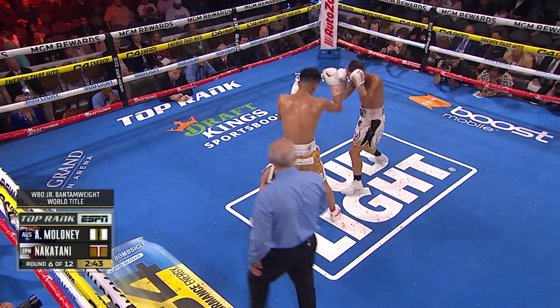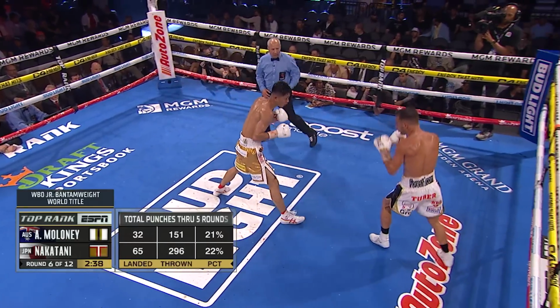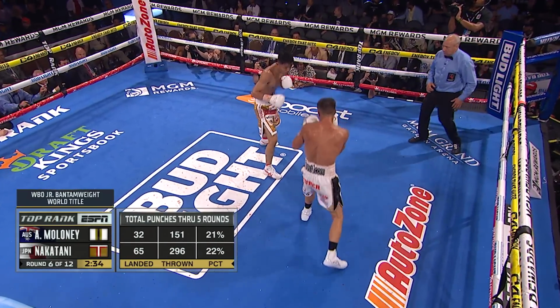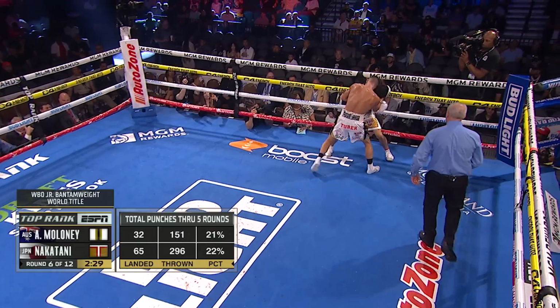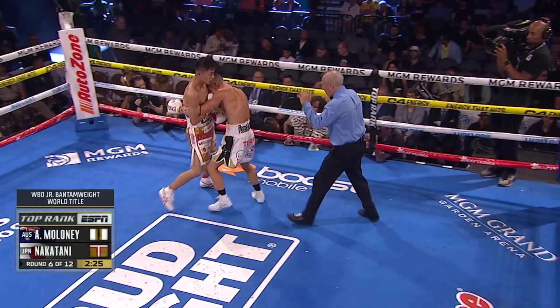Good sneaky right hook to the body from Nakatani. Nakatani and Moloney here, WBO Junior Bantamweight World Championship on the line. Nakatani with a 65-32 connect advantage and a 10-8 second round. He scored the knockdown with an uppercut in the second round.